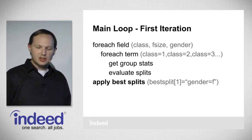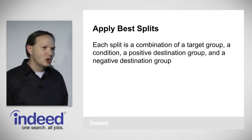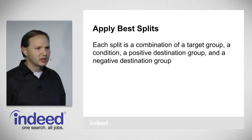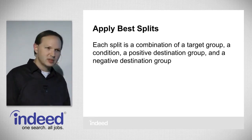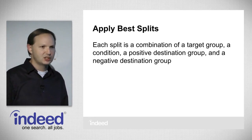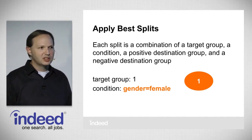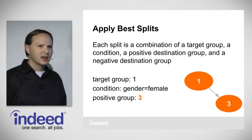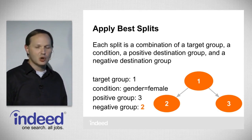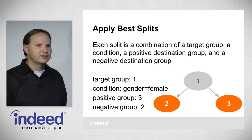Main loop, first iteration. After the first iteration, we've discovered that the best split is gender equal female, and now we need to apply that split. Apply best split. We're going to encode each split as a combination of a target group, that's the group we're going to split up, a positive destination group, for all the documents in that target group that match this condition, and a negative destination group. In this example, we're targeting group 1. The condition is that you're female. We're going to find all the female passengers that are in group 1 and move them to group 3. Then we're going to do a cleanup pass to move everything in group 1 that's left over into group 2, because they're the non-females, in this case the males. And then there's nothing left in group 1.